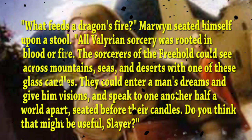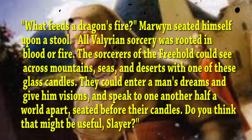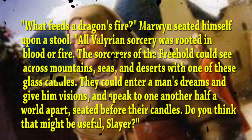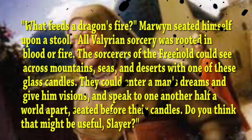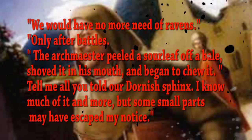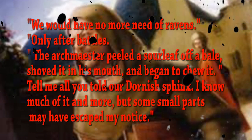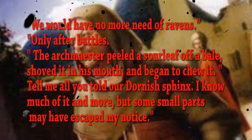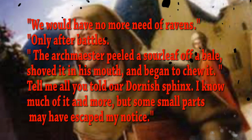The sorcerers of the Freehold could see across mountains, seas, and deserts with one of these glass candles. They could enter a man's dreams and give him visions, and speak to one another half a world apart, seated before their candles. Do you think that might be useful, Slayer? We would have no more need of ravens, only after battles. The Archmaester peeled a sour leaf off a bale, shoved it in his mouth, and began to chew it. Tell me all you told our Dornish Sphinx. I know much of it, and more, but some small parts may have escaped my notice.